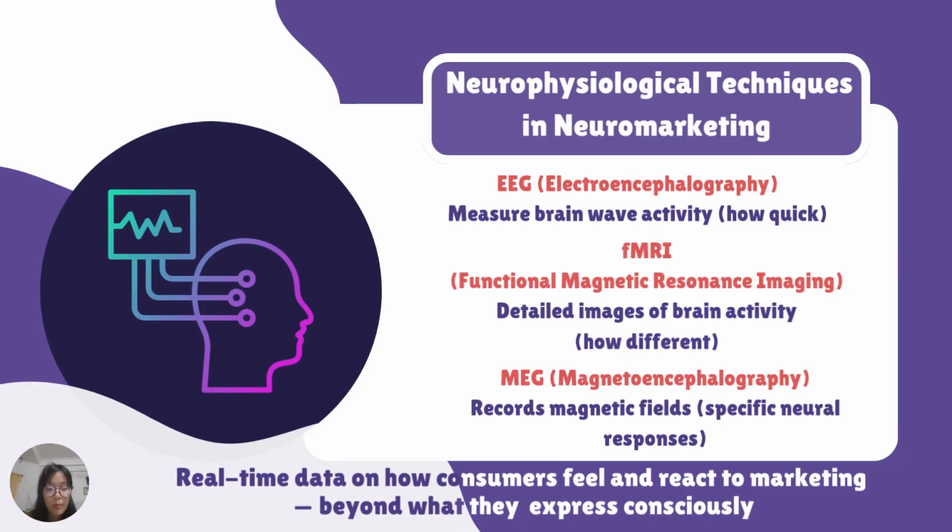Finally, do you wonder how we actually measure all of this? Neuromarketing uses neuropsychological techniques to measure how the brain reacts to different marketing stimuli. Some of the primary tools are first the EEG, which measures your brain wave activity, showing how quickly people react to sensory stimuli. The fMRI, as mentioned earlier, will provide detailed images of brain activity, helping us understand how different brain regions would react to ads, logos, or product packaging, etc.